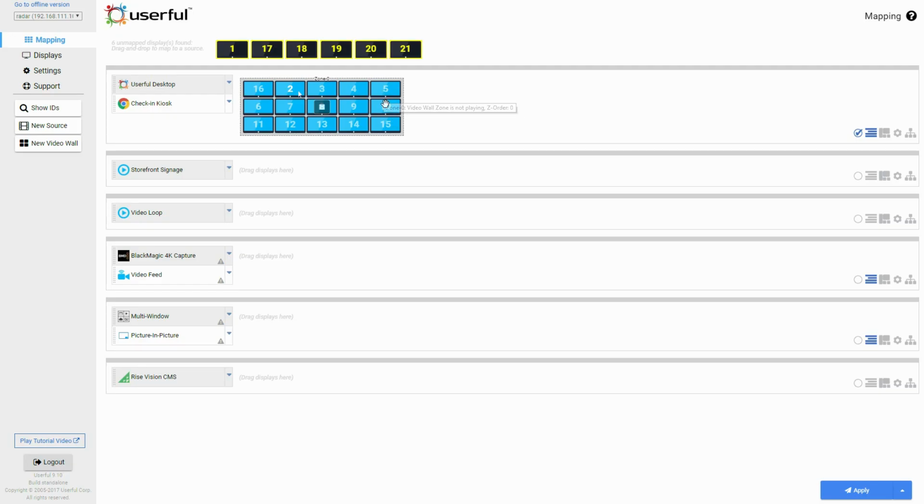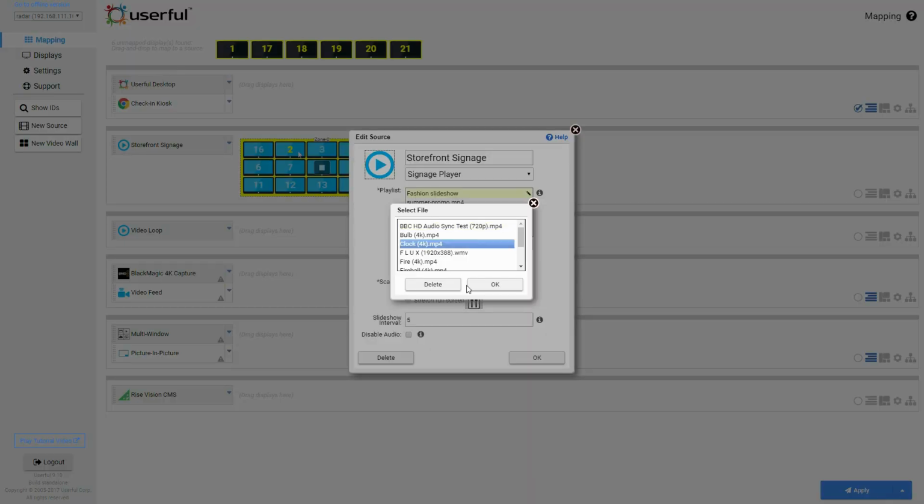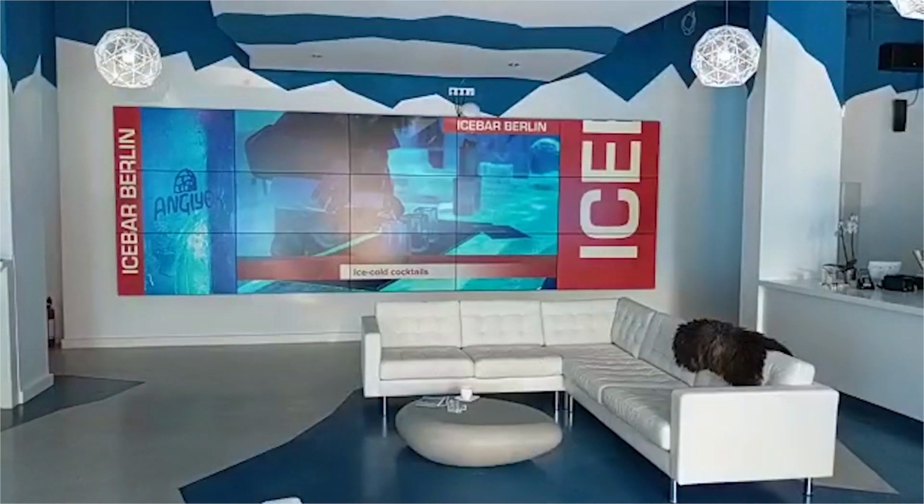The Userful software provides a simple way to manage different types of content on a video wall. The software is very reliable and stable.